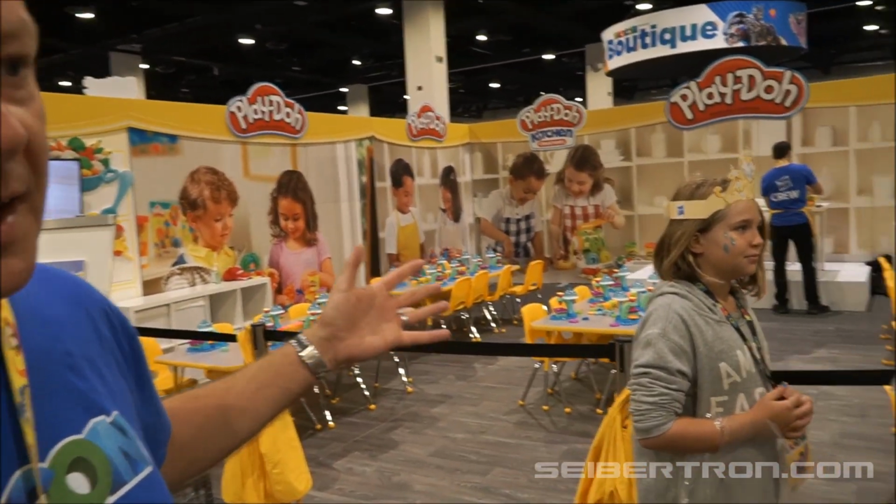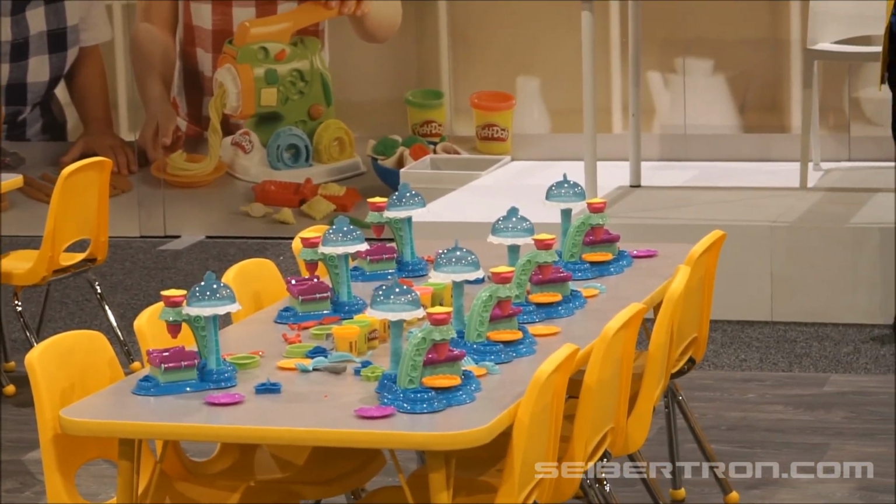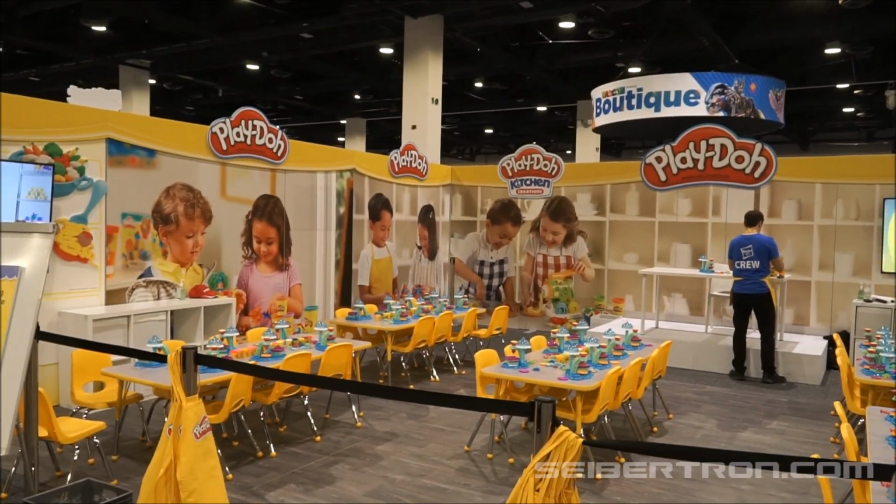All right, so hello there, Seibertron friends. This is your old friend, Greg Lombardo. I do a job in Play-Doh. And so here at the Play-Doh booth, we've got Kitchen Creation Station. Basically, we have a host live on the hour every hour to take up to 40 kids through a different playset every hour, and so kids can pretend they're making their favorite Play-Doh treats. It's super fun. We've had it packed here all weekend.